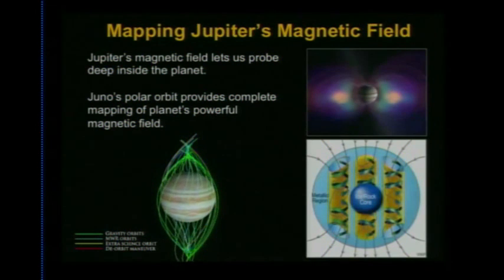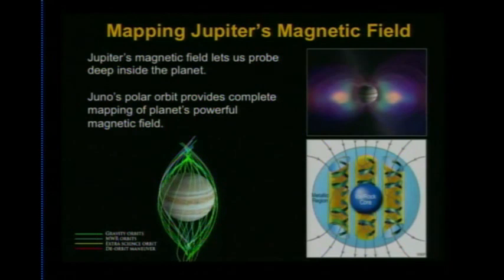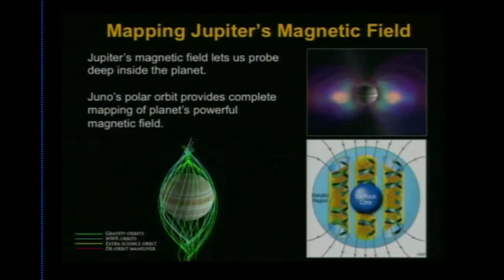And I know we're in a hurry, but I should at least wait for the movie to get through one quick cycle. Okay, so you can see the kind of net we make, right? That also lets us do the gravity science in a whole set of longitudes. Now let's, if it'll go on.